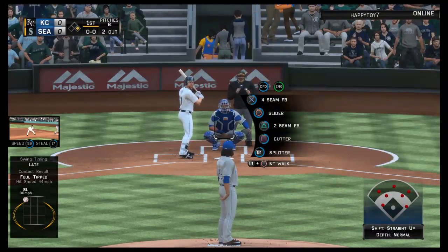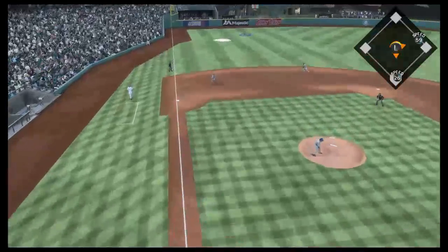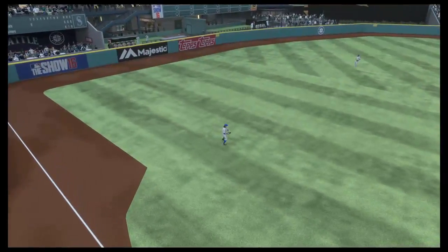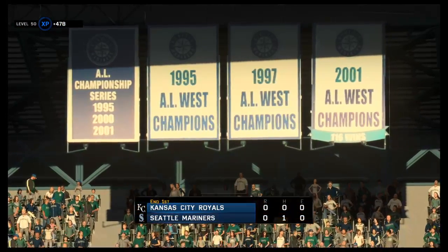Adam Lind will get his first shot here, and you can see he's got that average up near the 330 mark to begin playing. Goes the other way, and this is in the air out to left. Rasmus is there, and he'll put it away to retire the side.